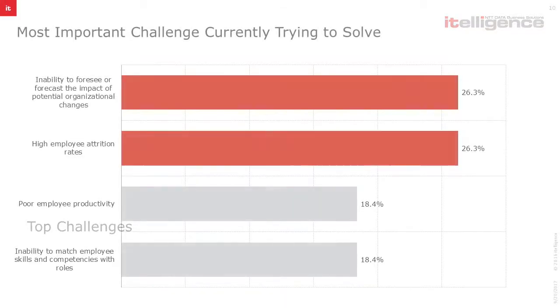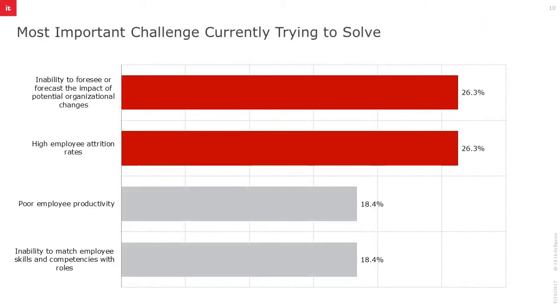So let's shift gears and look at what survey respondents said are their top challenges or top areas of focus in the coming year. What do they perceive as most important challenge they're trying to solve? Inability to forecast the impact of potential organizational changes was high on the list, with about 26% saying it was a major challenge. Equally important were high employee attrition rates, followed by poor employee productivity and inability to match employee skills and competencies with roles.